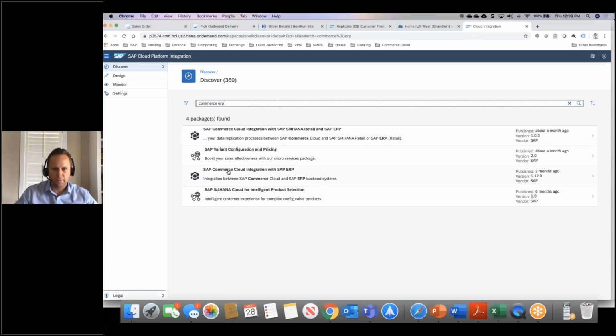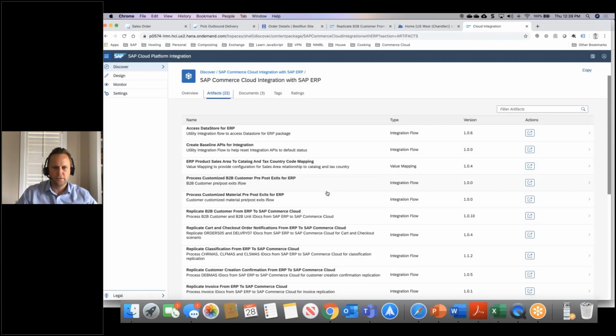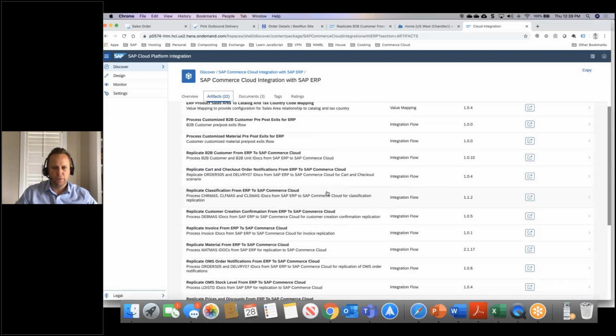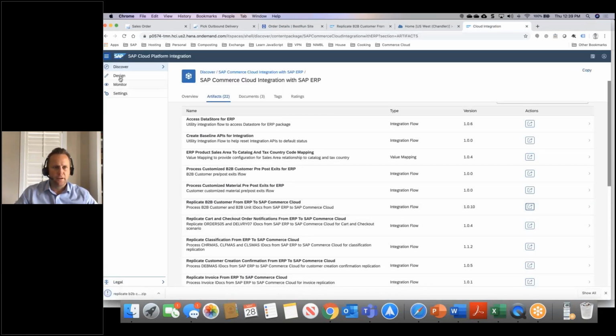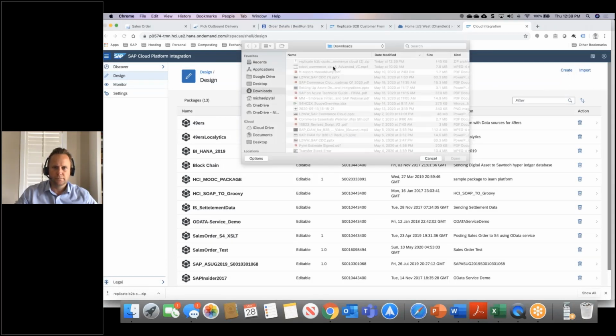So right here, you can see commerce integration with SAP Cloud Integration and ERP. I have the 22 integrations available for me to use out of the box. So if I wanted to route iDocs from ERP to Commerce Cloud, or route a return order from Commerce Cloud to ERP, it's all there. We're going to keep it simple. We're going to say download this integration. Then I go back to my design tool. I create import.